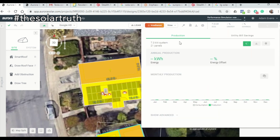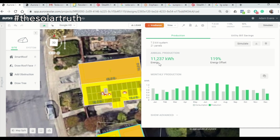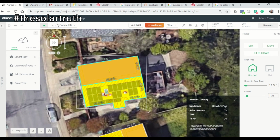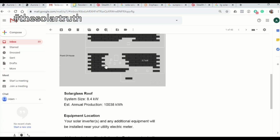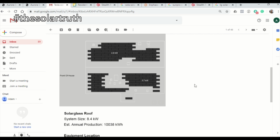Now the 7.3 kilowatt system, you can see the shading instantly, much better color, really bright yellow. We got 94% instead of 80 to 90 now. So now you're at 120% energy and you're at 11,237 kilowatt hours. So I could take 2 or 3 more panels off now and lower the cost even more. So I would say one factor to consider is whether they are taking into account that tree and those other trees. I don't know.